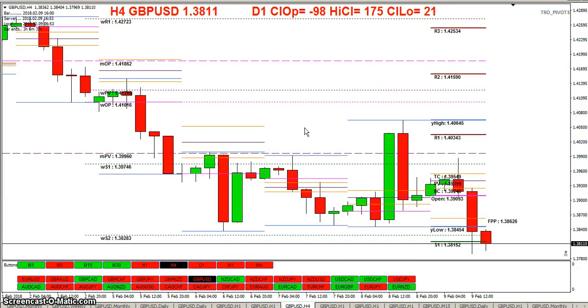And the pivots, you can see the open hit the pivot. Almost hit the monthly pivot right there. But the monthly open is here, so you can see it definitely hit the pivot.